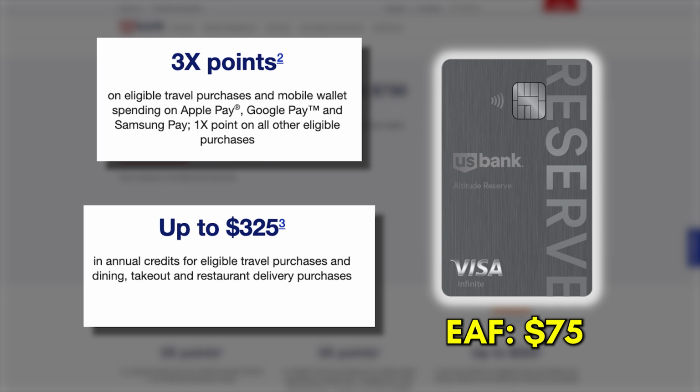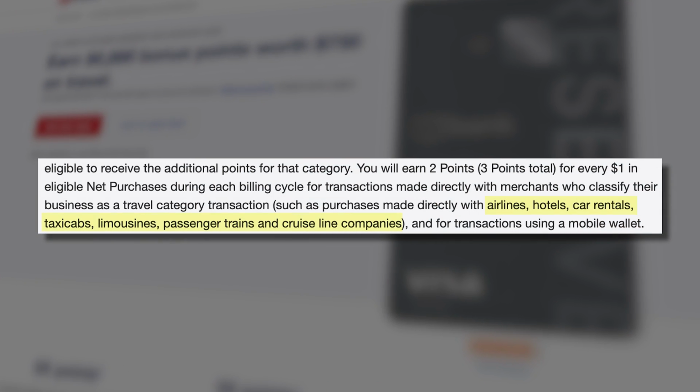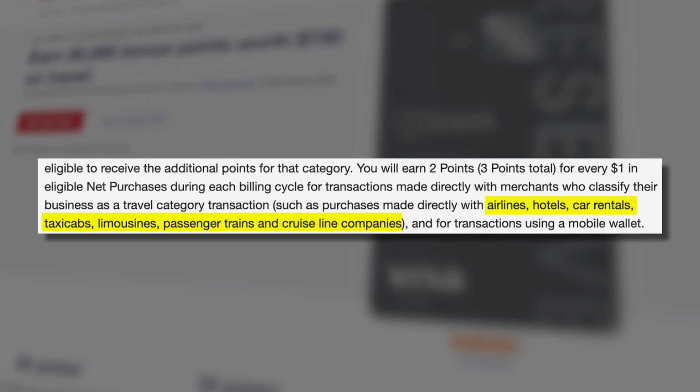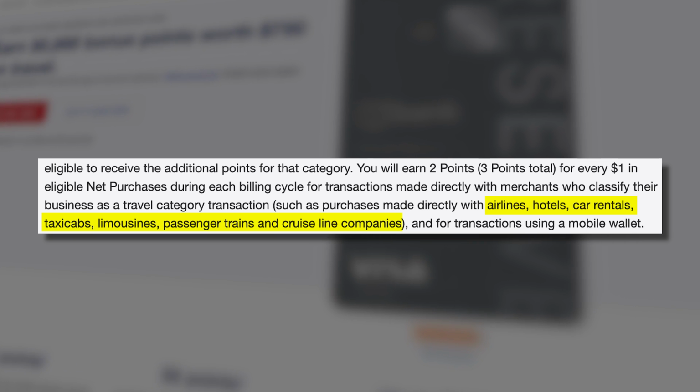But it's important to know what this travel category covers because it's not as comprehensive as other credit card issuers. And the travel category on this card covers airlines, hotels, car rentals, taxi cabs, limousines, passenger trains, and cruise lines.